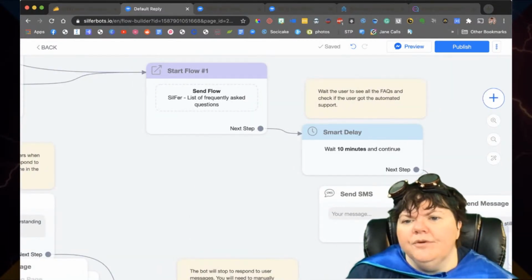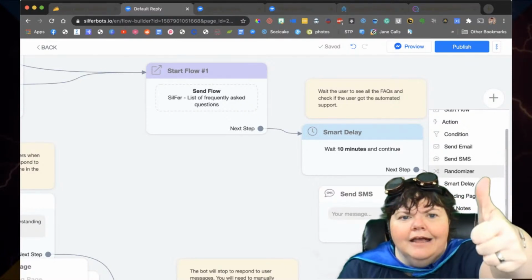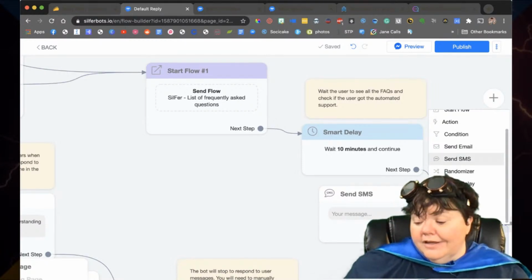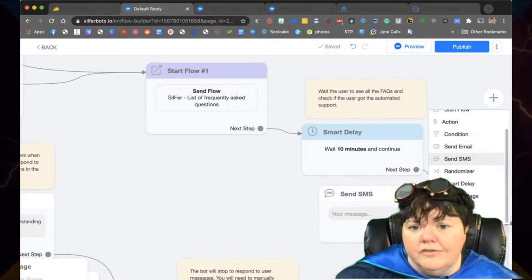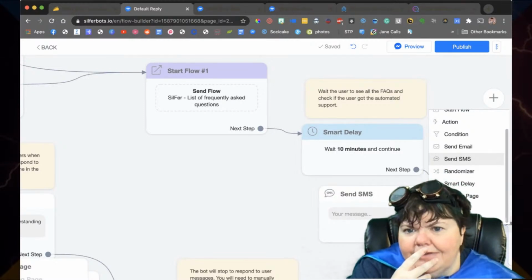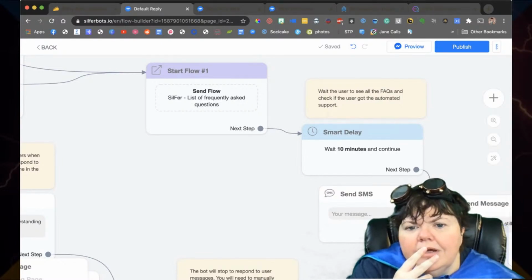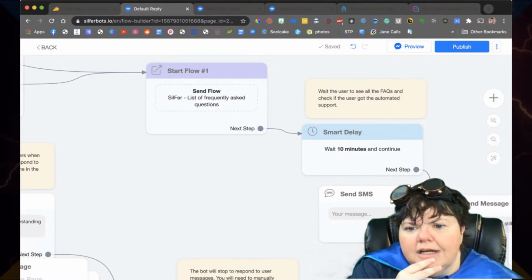Anyway, very good. So all of your building blocks are apparently right here. Looks like they have a randomizer. Yes. Looks like they also have send SMS and send email. Let's do celebrations for those, because seriously, everyone, that is a big, big deal. Let's see, what else do they have? Conditions, actions, starting a flow. I've yet to wander through all of those, but it looks like it's pretty full featured here.